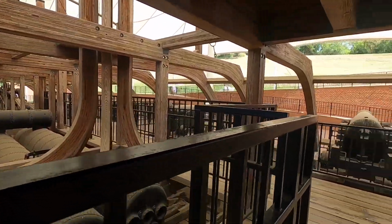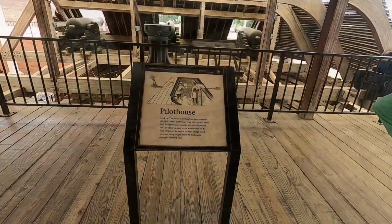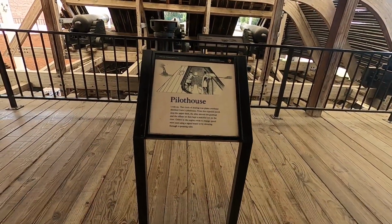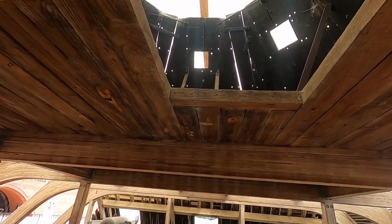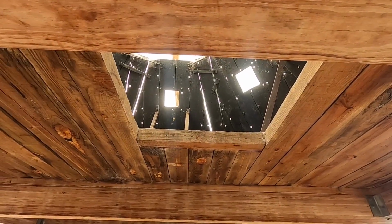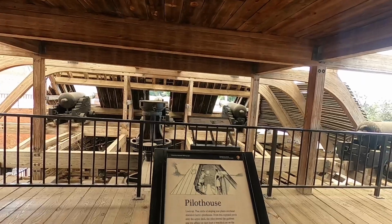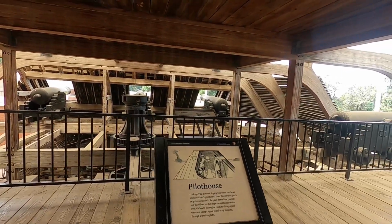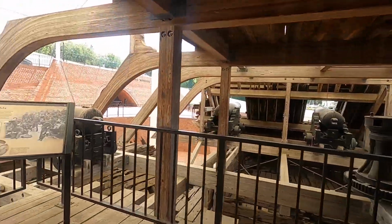Okay. That's it. That's the Cairo. There's a storyboard right here. The pilot house is up on top. Look, right up in here. See, that's what you see up on top as we came in with the iron on it. So they were up there piloting it. All right. That's the last part of the Cairo we're seeing.